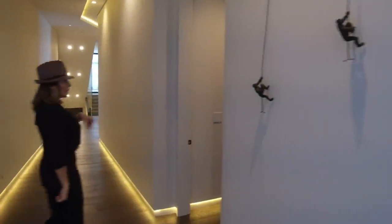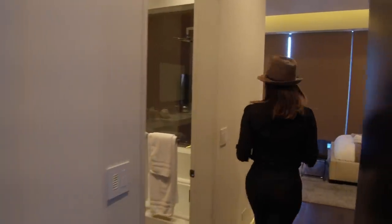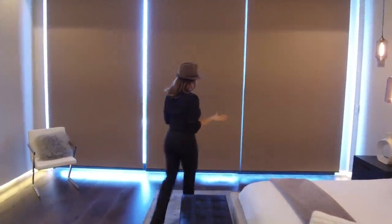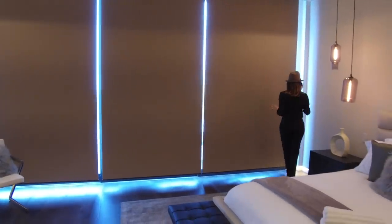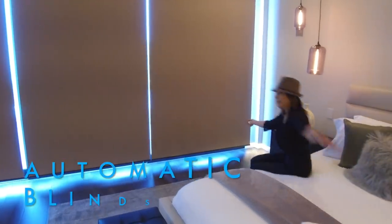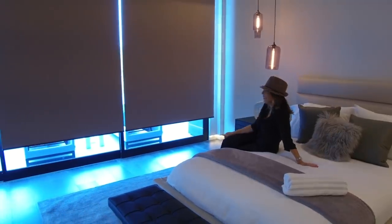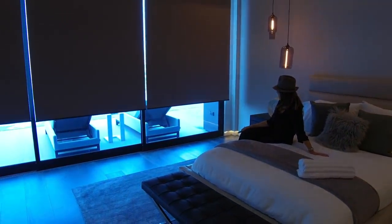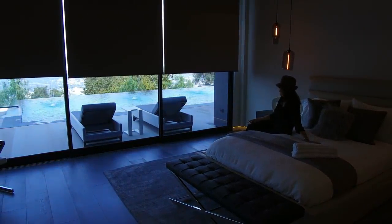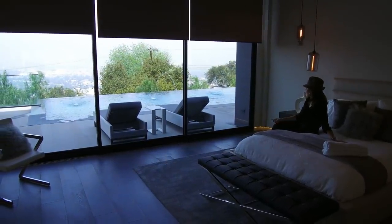I'm gonna take you to one of the guest bedrooms. So the master's on that side, the guest bedroom's on this side. Couple of cool features in this house. We've got the blinds down, but as I was saying earlier, this is your bedroom. You wake up in the morning, you're like, oh my gosh. Being on remote, it is fantastic. You've got remote blinds, these huge Fleetwood doors. Look how beautiful this is. Waking up in the morning.